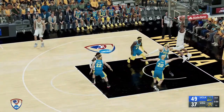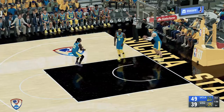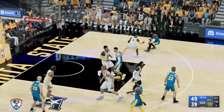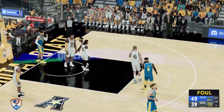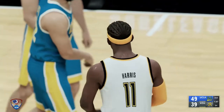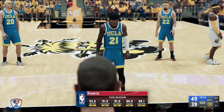Givens fades. And a put-back slam from Alvin Mack. Leads at 10. Jackson, right side. Gets inside, is fouled. But the block was there from Mack. Why foul when you have a 7'1", 300-pound beast on the inside?